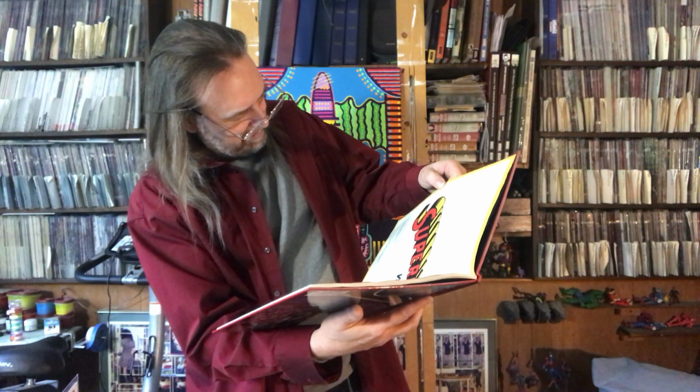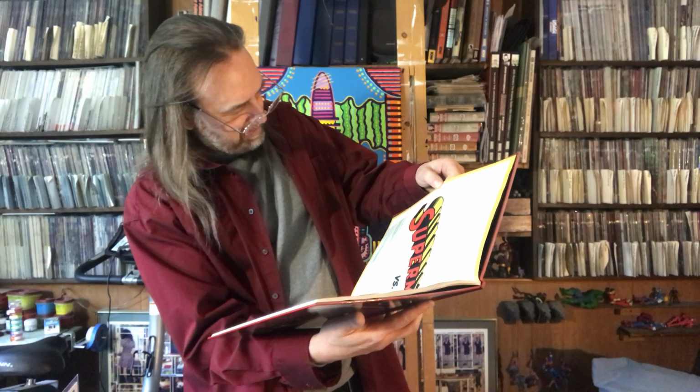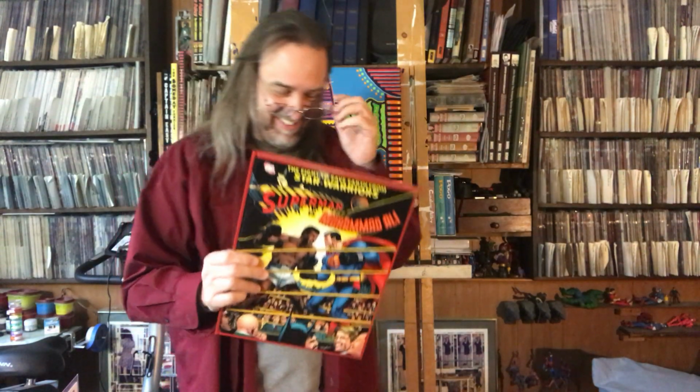There's the DC Comics, there's all the guys. Cover by Neal Adams. Colors by I.R. Colorer. What the heck is that? 2010. Okay, so not 4 or 5 years ago. This came out 10 years ago. Like I said, I think everything came out 4 or 5 years ago, even if it's been 10.